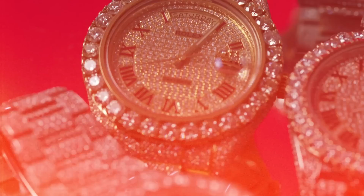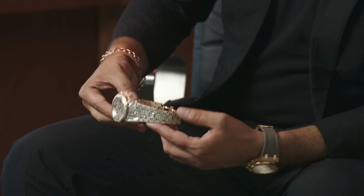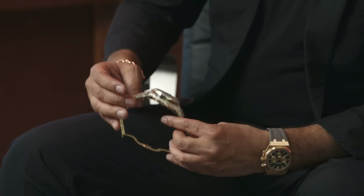The watch I like the most on this table is the chandelier. It's called the Brick AP. The main thing about it is it's got baguettes done all the way. That's why they call it a chandelier. It has baguette diamonds all the way, even inside the face, the dial is all baguettes. 18 karat rose gold. This plain watch with no diamonds is 65,000. All the way iced up like this is 200K.